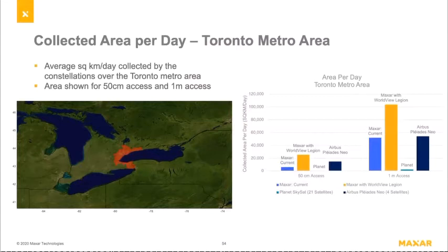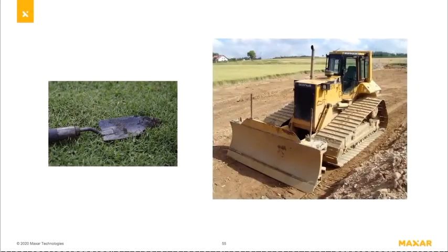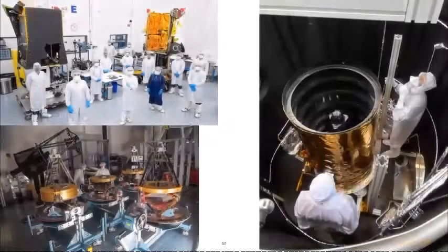So, moral of the story, when we build roads, we don't build them with hand trowels, even though hand trowels are less expensive. We use bulldozers because they're more capital efficient. And why is that? Because the more capital efficient business can offer you a higher quality product at a lower price. And that's what we're doing with WorldView Legion.